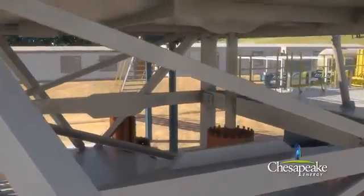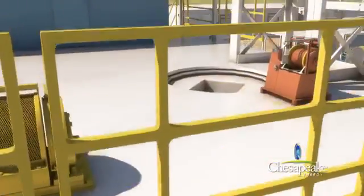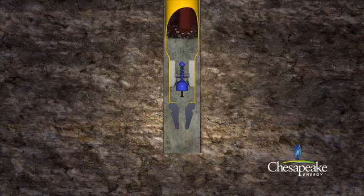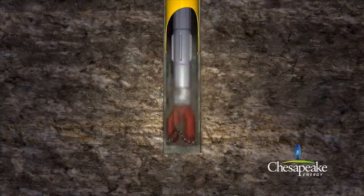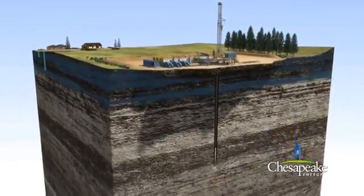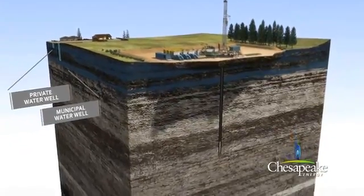Next, a small drilling assembly is passed down through the surface casing. At the bottom of the casing, the bit drills through the float equipment and cement, continuing its journey to the natural gas target area as deep as 8,000 feet below the surface.